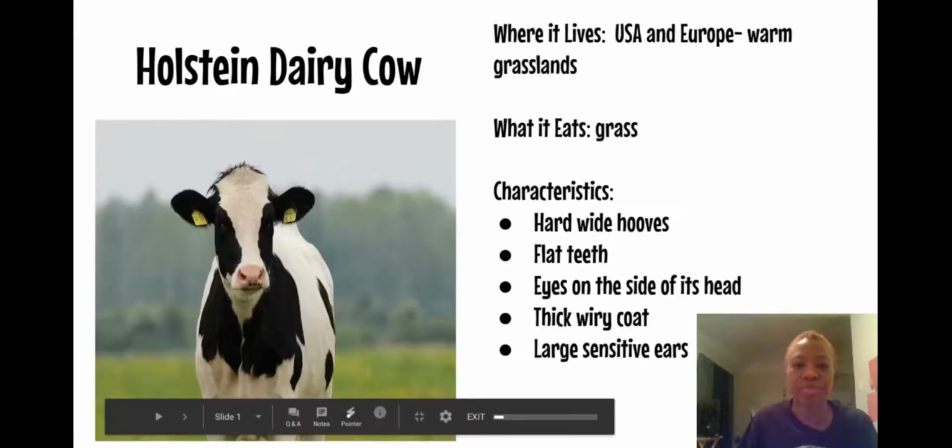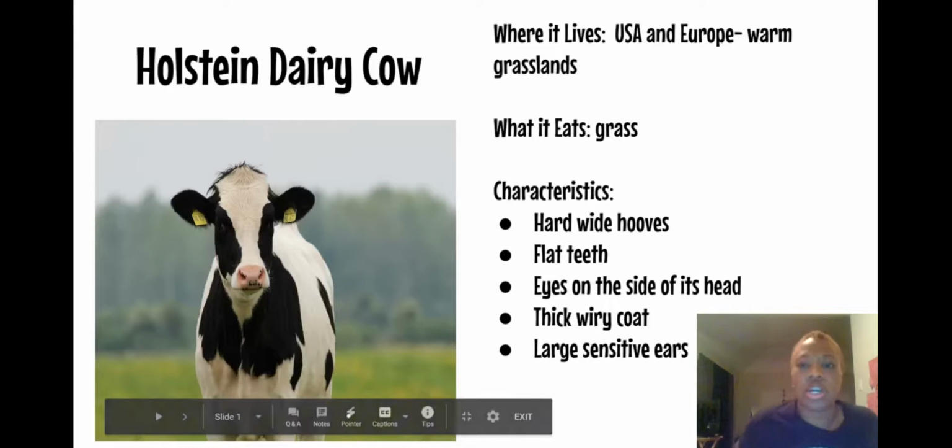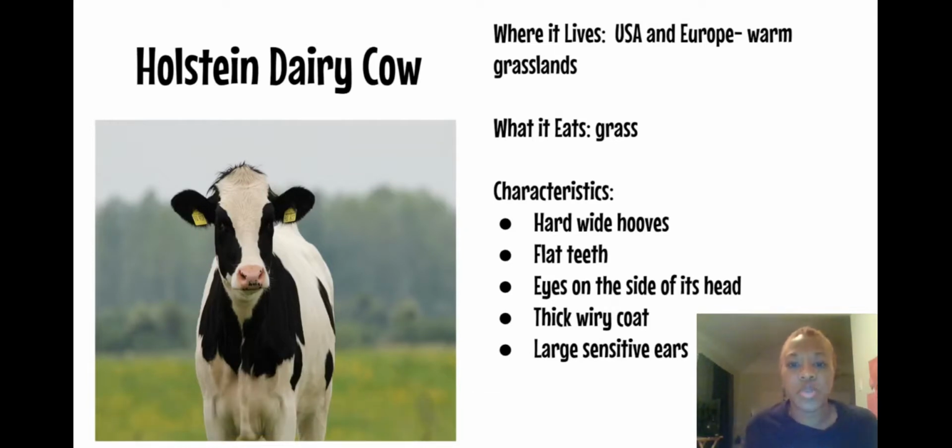Okay, guys, today for science, we are looking at farm animals. I'm going to go through these slides and just go over the different animals and what they eat and the characteristics that help them survive. And then you're going to do a kind of scavenger hunt where you read information about the animal and then you decide which animal it's talking about.